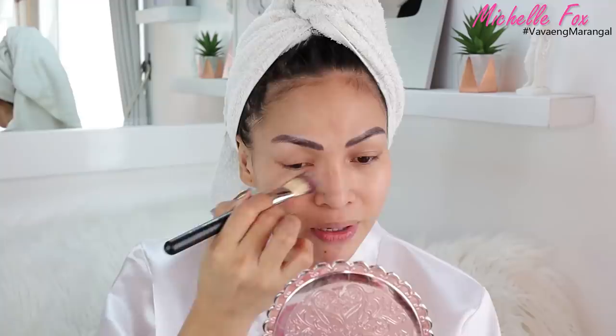Marami kayong marangal yan sa Quezon City. Oh my God, it's my first time na mag-meet and greet sa Quezon City sa Fisher Mall.